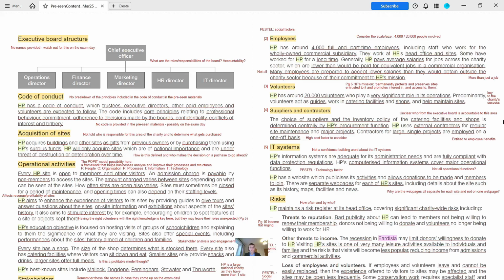Now, the key thing in terms of the employees is that some have worked there for a very long time, but the average salaries across the charity sector are lower than what would be paid for the equivalent jobs in a commercial organisation. So in other words, if they were to go and work in industry or do something a bit more corporate, the employees would get paid more. For them to accept the lower salaries and continue working at the charity, they would need to obtain benefits they could not obtain outside the charity sector.